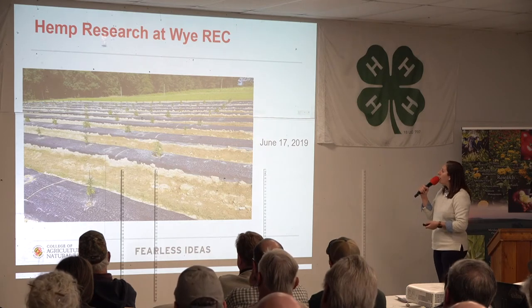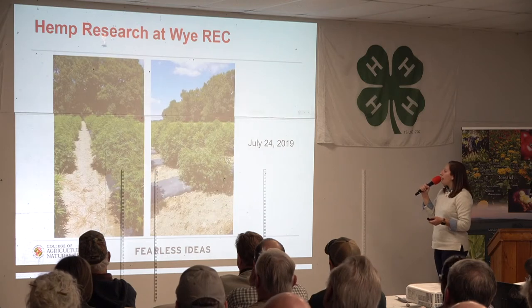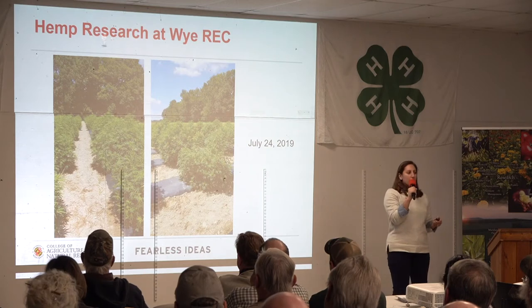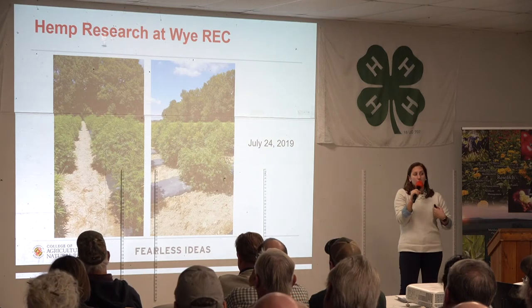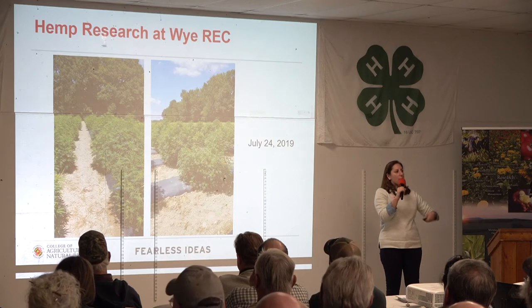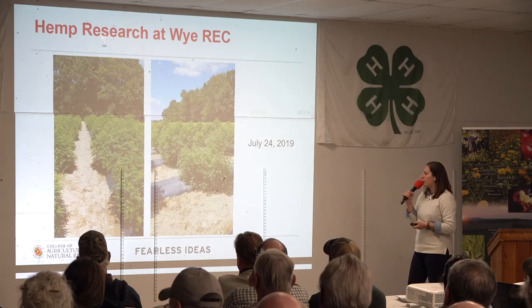So, oh, they were so small. So June 17th, about a month later, those plants were huge. It was amazing to me, at least. I was in shock at how quickly these plants were able to put on biomass, right? How quickly they were able to grow.